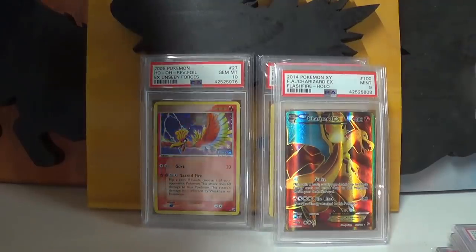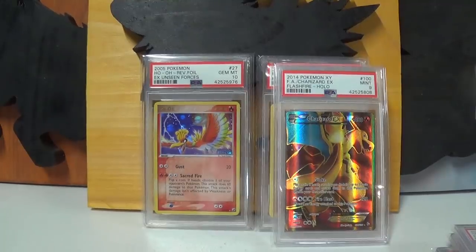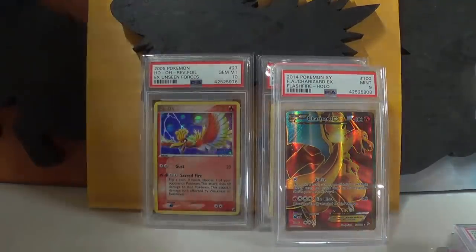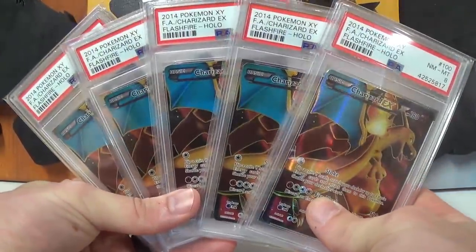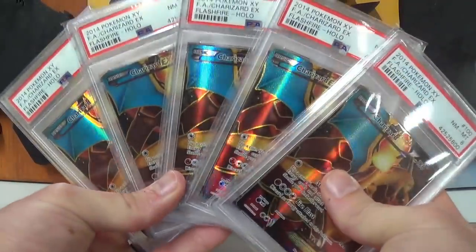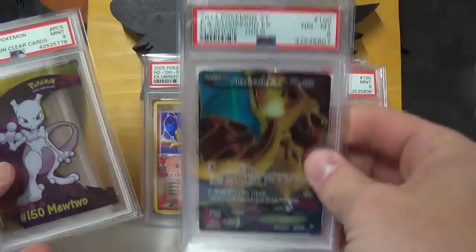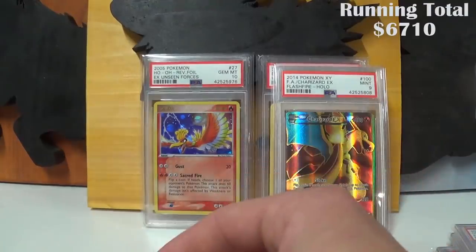So we're through the second box. On to box number 3. Let's see what this stack starts us off with. All right, so we have another 5 Charizard EXs from Flashfire. These are all graded 8. And then we have another 5, all graded 8. Let's see what we have here. All right, so then we've got one more. So there was a total of 13 on the Near Mint 8 Charizard EXs from Flashfire.